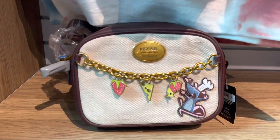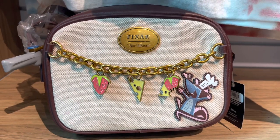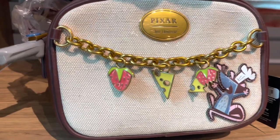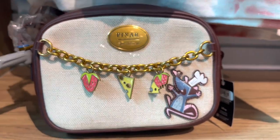On to the next bag, we have this Ratatouille crossbody. And I was supposed to get this for box lunch money, but, you know, there's so much going on. I said, you know what? If you stick around to next box lunch money, I'll be adding this bag to my collection.